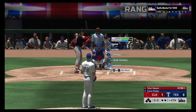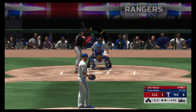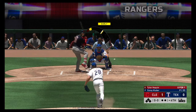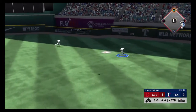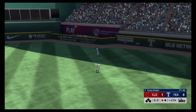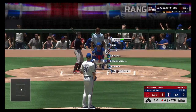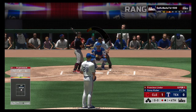So digging in now, Tyler Naquin. He got on top of one and was a ground out victim last time. Tyler Naquin. Pulled toward right center field. Right fielder is on the run. He gets there and makes the play for the first out. So the bases are empty here with one away, and with it comes Francisco Lindor to the plate.